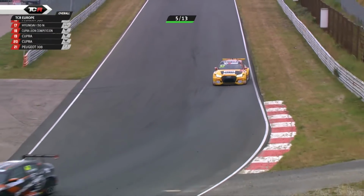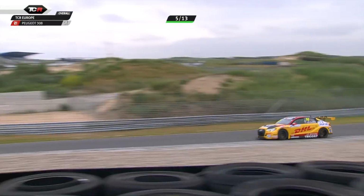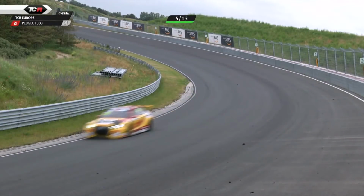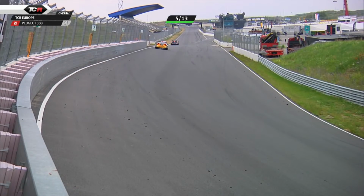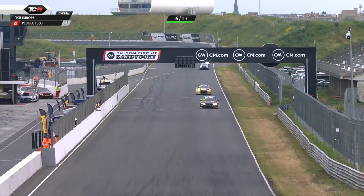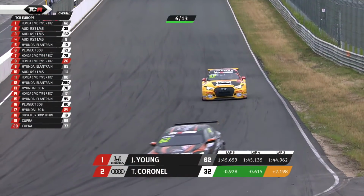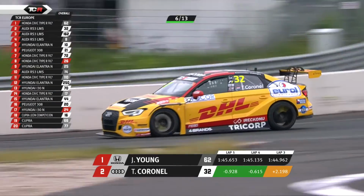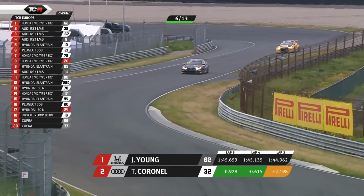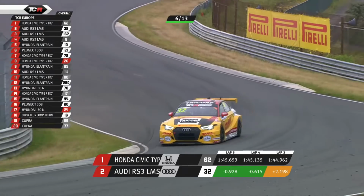So what is the gap going to be at the end of this lap? Jack Young will be seeing that very clear yellow DHL Audi in his mirrors. He'll know exactly who it is, he'll know what that means. But for Jack, this is the opportunity to take his first victory in the TCR category. 2019 Renault Clio UK champion, but of course, with all of the difficulties that we had in 2020, he hasn't had a lot of experience in TCR.